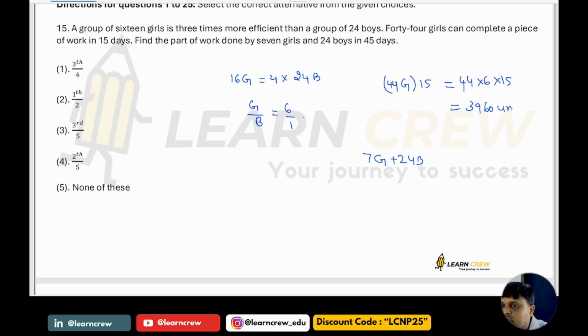Now 7 girls and 24 boys in 45 days can do how much work? 7 girls means 7 into 6, 24 boys means 24 into 1, into 45. So 42 plus 24 is 66. 66 into 45, how much? It is 3300 minus 330, which is 2970.